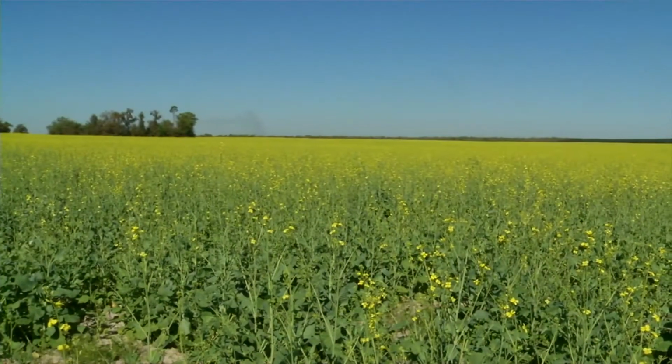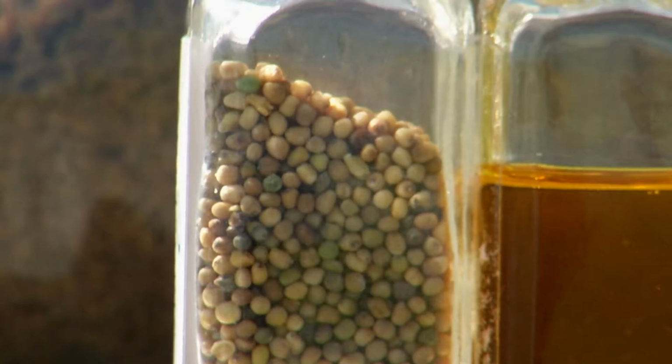For an emerging enterprise like Carinata, it's very important that you don't just have production of the crop, there has to be markets that are developed, and everything in between requires that supply chain to be developed.